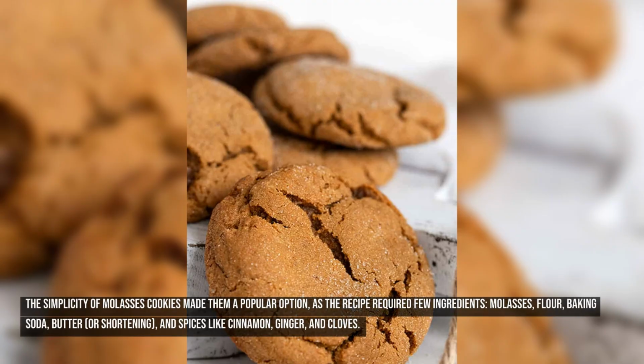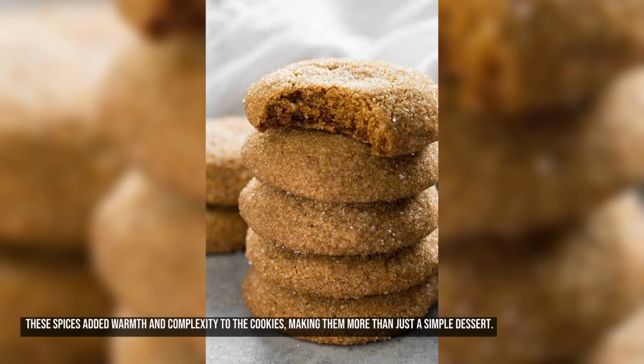The simplicity of molasses cookies made them a popular option, as the recipe required few ingredients: molasses, flour, baking soda, butter or shortening, and spices like cinnamon, ginger, and cloves. These spices added warmth and complexity to the cookies, making them more than just a simple dessert.